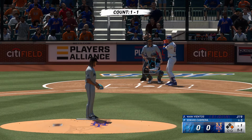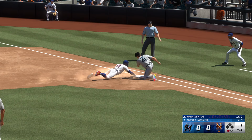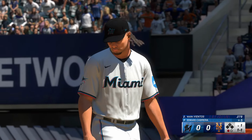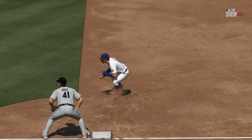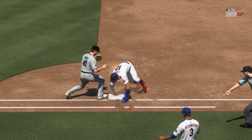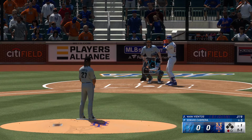And now it's Mark Vientos. Move to first. Tag right and they got him. Lindor picked off. So much for their first hit right there. Good move, and he had him leaning all the way. One out, bases empty.